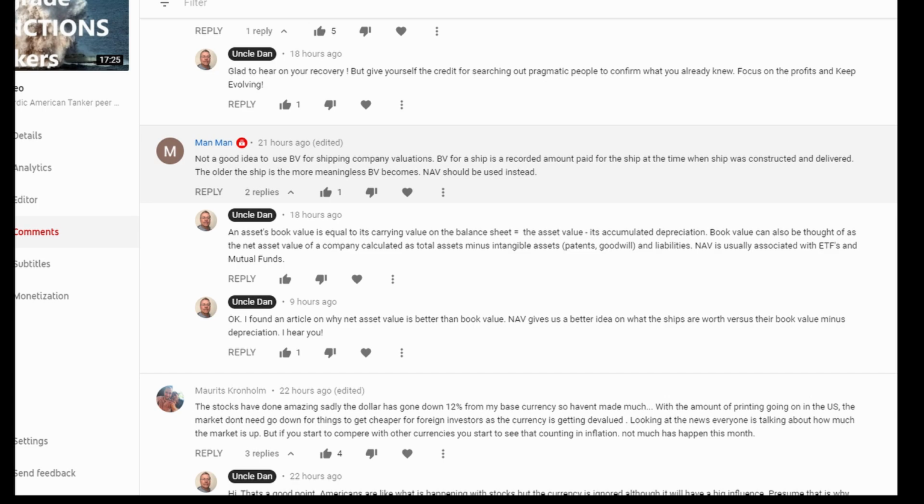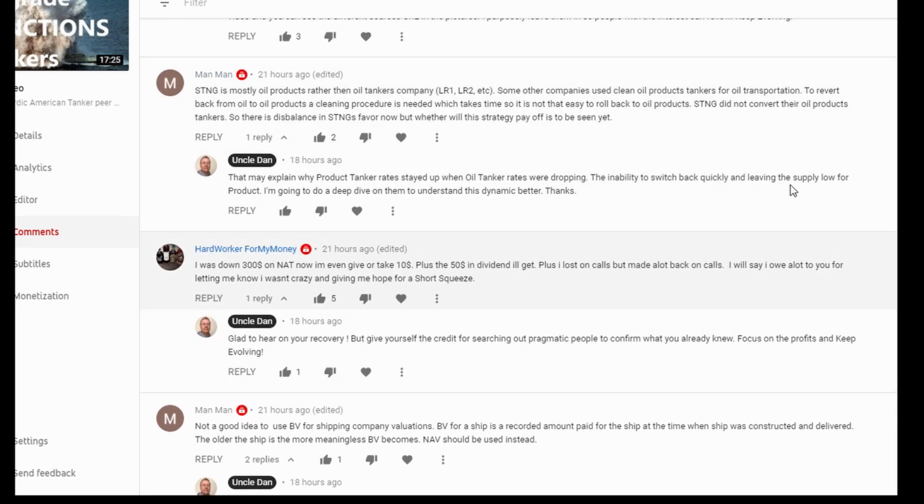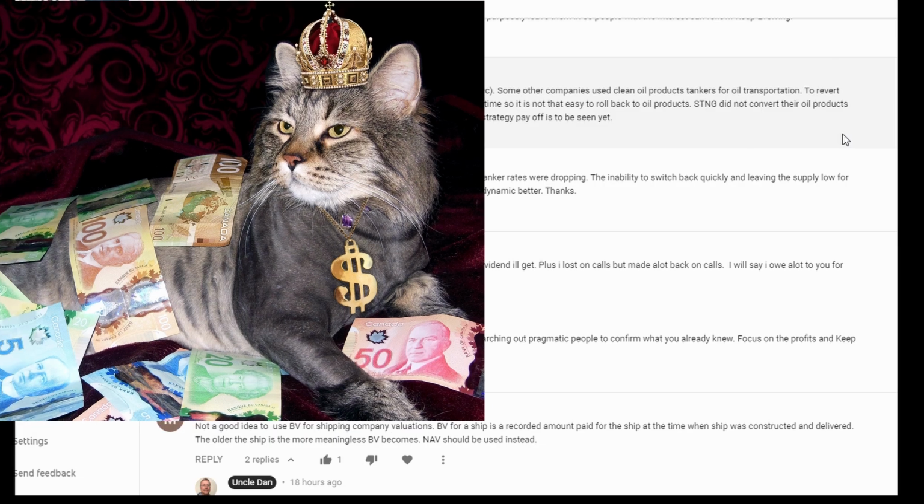So we're going to have to figure out how to track the net asset value. I will do a separate piece on that, and try to do a relative valuation using NAV. A lot of people made money over the last day. We've had a nice pop in the last 2 days, so that's great to see.